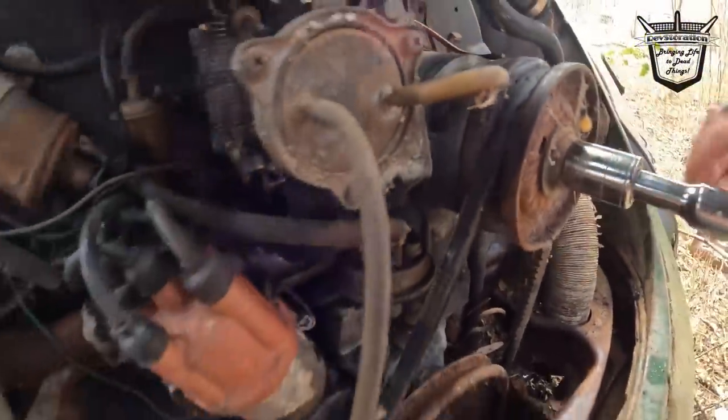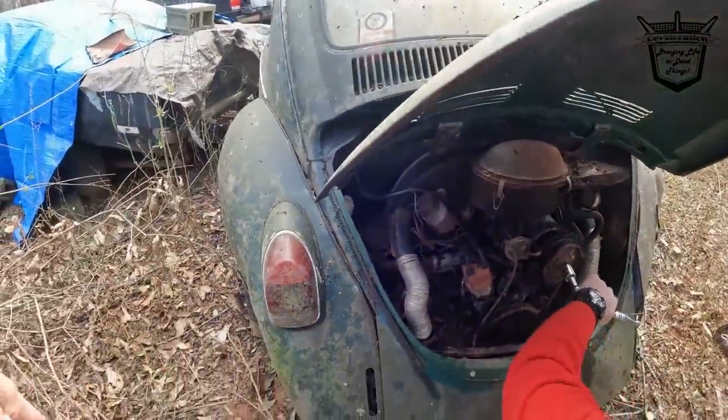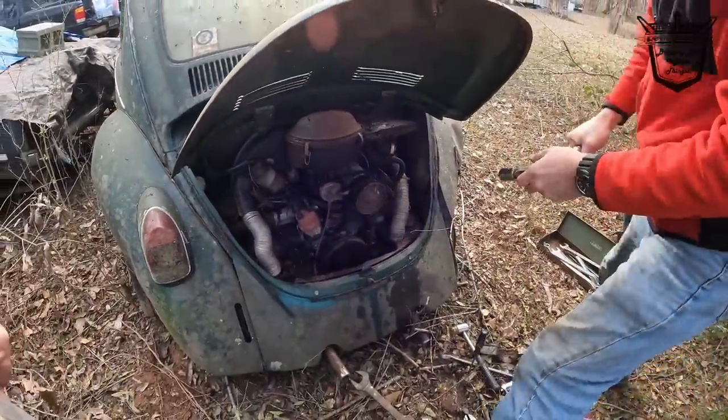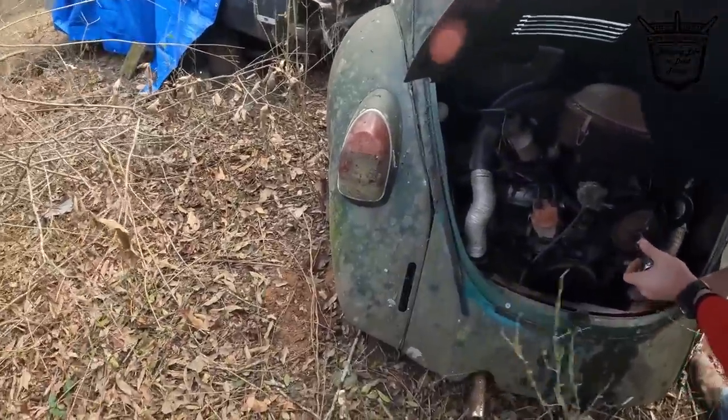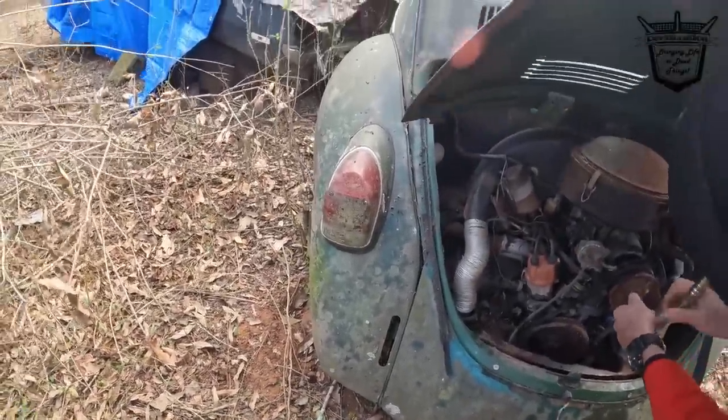There's got to be an adjustment on that somewhere. This pull off. I had it loose a while ago. One of them pulls off. So just take the whole pulley off. Y'all go down in the junkyard and come call it back in.